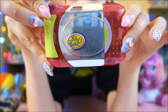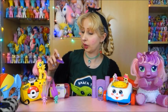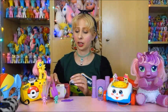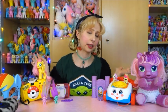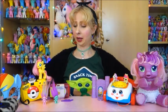Oh, you can see the camera. Ooh, there you are. She also had another Polly Pocket set from that era, which is not a compact. It's an open play set. Too big, not interested in it. Nah, but nice to see.